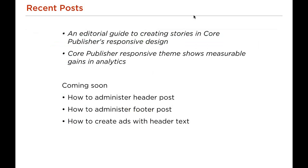And that is, we're getting close to wrapping up my portion of this. I wanted to just highlight a few resources for folks to be able to look at. There's an editorial guide to creating stories in Core Publisher's responsive design. That's a recent post that Eric Athis, our editorial trainer, wrote, and that's currently on the digital service homepage, yes. And Michelle wrote Core Publisher Responsive Theme Shows Measurable Gains in Analytics. That's a recent post that's also, I think, on the homepage and certainly on our site.